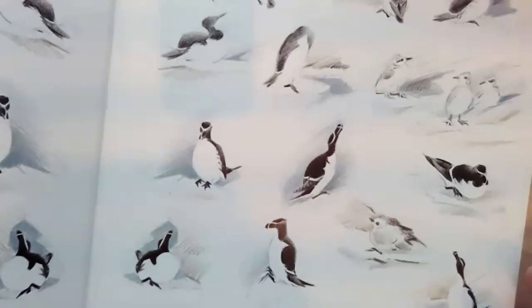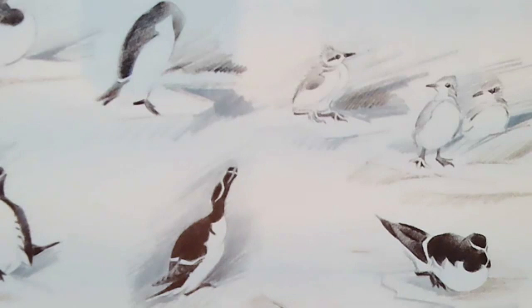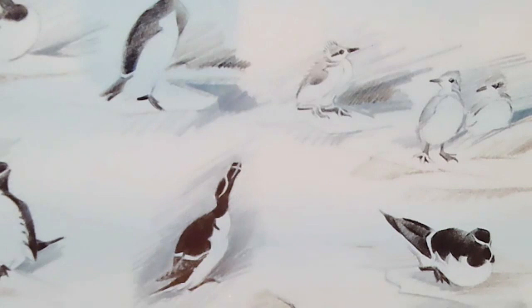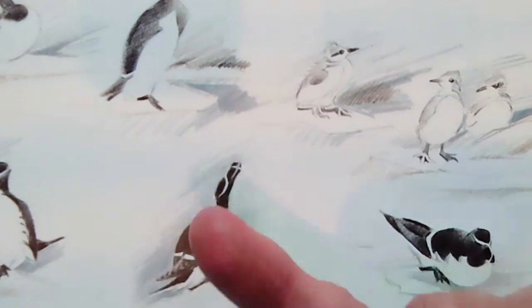Here we have, let's zoom down on that a little. All right. So these are little colored pencil sketches. And so a couple of interesting things. There are a bunch of just sort of hashed lines that are making sort of backgrounds, which makes light-breasted birds pop up so that you can see them.